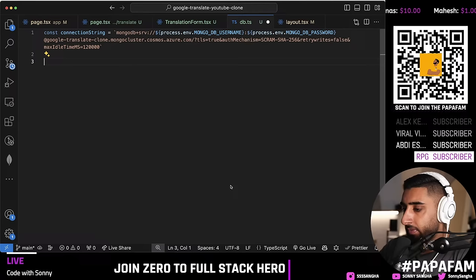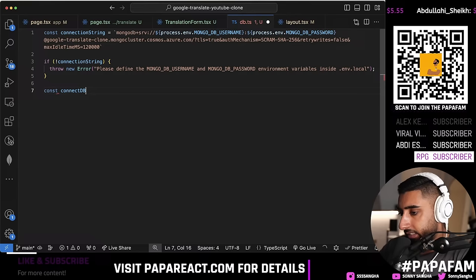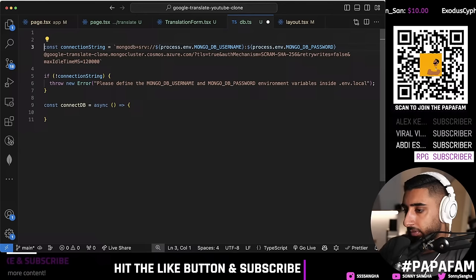So in this case, we can say if there is no connection string, then we can say please define the MongoDB and blah, blah, blah, right? So that's fine, that's completely cool. And then we can say const connectDB, right? So I'm going to make a little bit of a helper function now. Now there's several ways you can do this. You can do this when it first starts out, which is the easiest way, but in this case I'm actually going to do a couple of things here. So firstly, we've already installed Mongoose, so what I'm going to do is I'm going to say import mongoose from the top, and first you want to see if I've already connected or not.